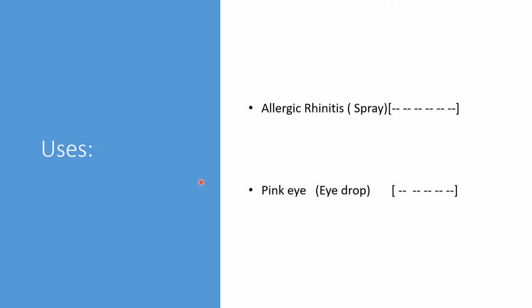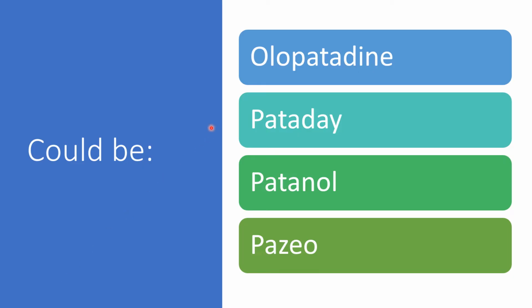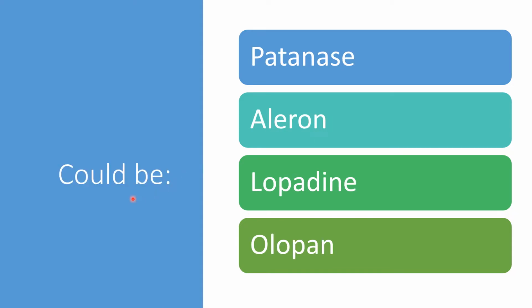Once again, I'm going to limit this review to two uses of olopatadine: as nasal spray in the treatment of allergic rhinitis, that is nasal spray for seasonal allergic rhinitis, and also as eye drop to treat pink eye, that is ophthalmic drop for allergic conjunctivitis. Like I've said earlier, we have more than two brand names. It could be generic olopatadine or the following as ophthalmic drops, and could be PATANASE or the following as nasal spray.